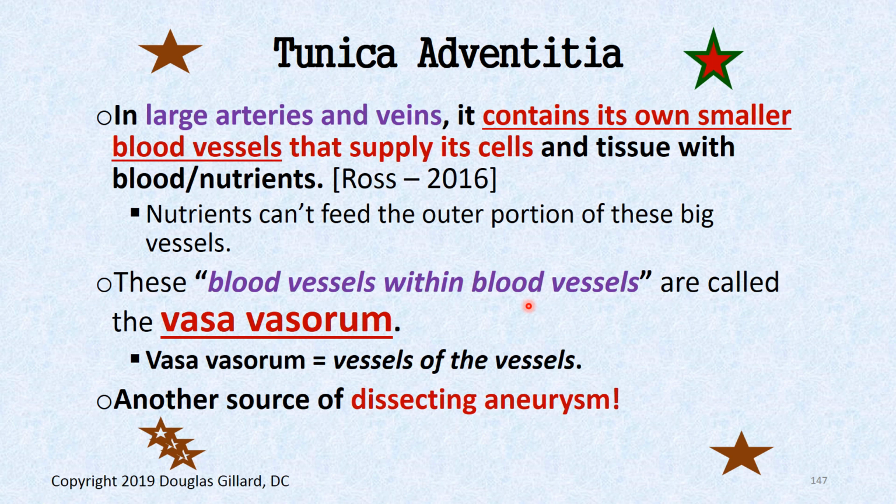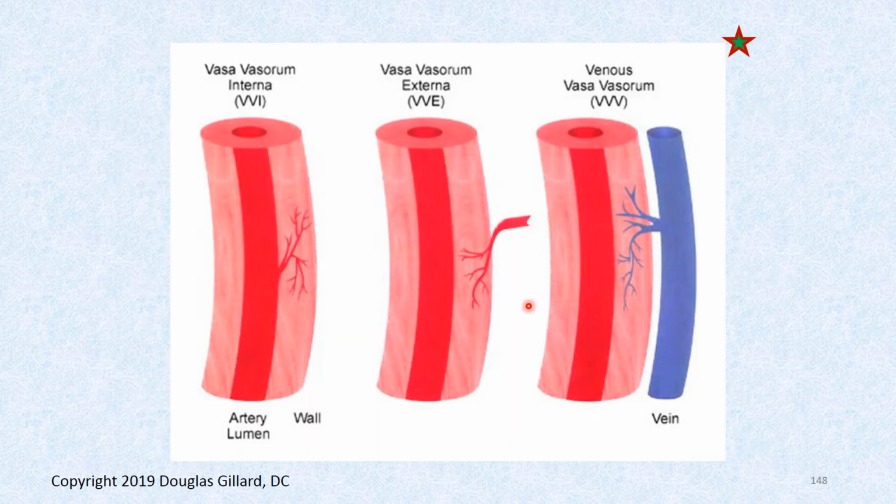Also the source of a dissecting aneurysm, which we'll talk about when the time comes. So typically it's a vasa vasorum externa that you have, where the supplying little arteriole, or small vein, small artery, comes from the outside, but not always. Some people have vasa vasorum interna that actually come from the lumen and go all the way through. Some people have a mixed system.